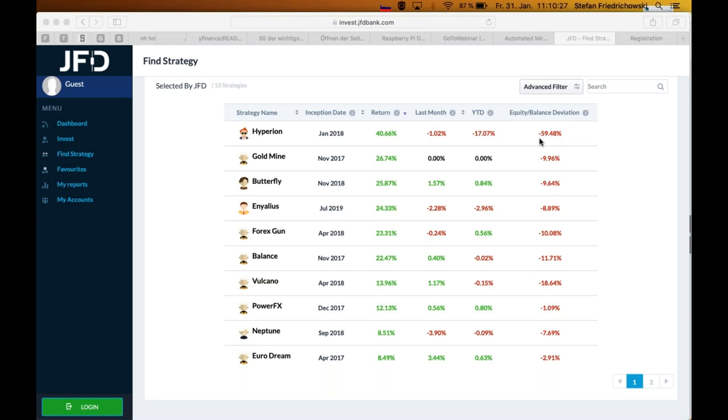So you have trades open, and those might be in plus or in minus. And if they are minus, we speak about so-called floating losses, because it's just open trades. Trades might finally come to a positive end, but they are open, and in this case minus, for example. And equity balance deviation means there has been a point in time for Hyperion with a minus 60% floating losses. Okay, and that is something we have to keep in mind.